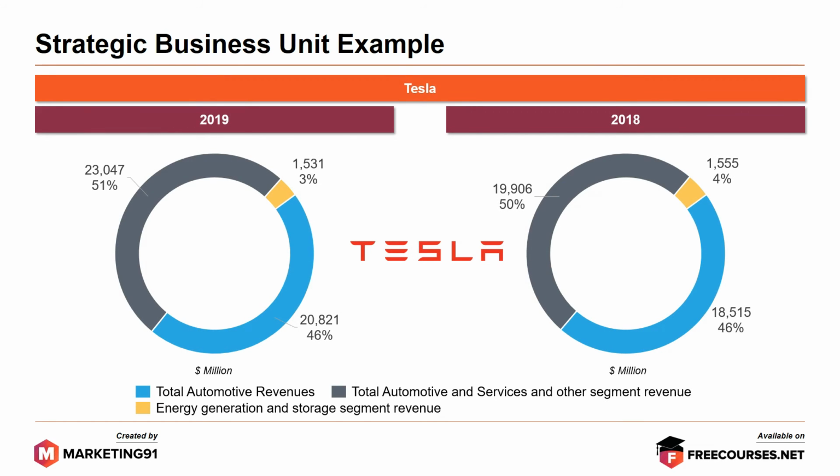Moving on to the next, Tesla. Tesla has three segments. First, total automotive revenues marked in blue. Then comes the total automotive and services and other segment revenue. And finally, the energy generation and storage segment revenue, which accounts to almost 3% in 2019.